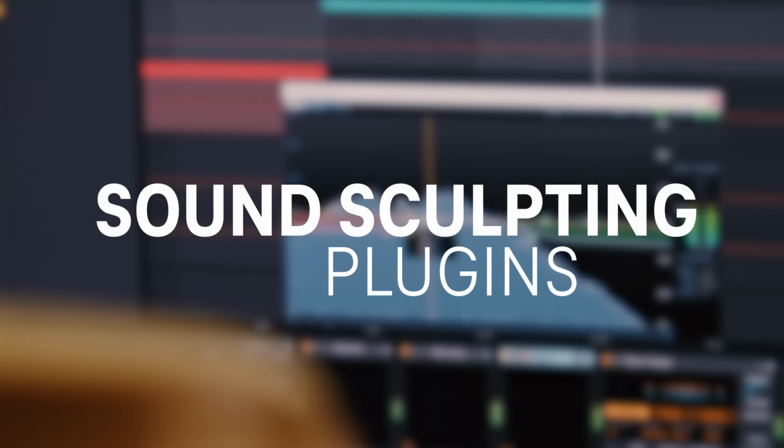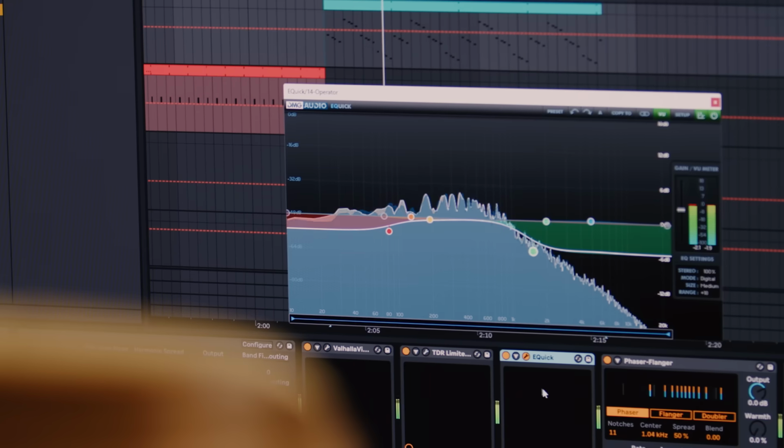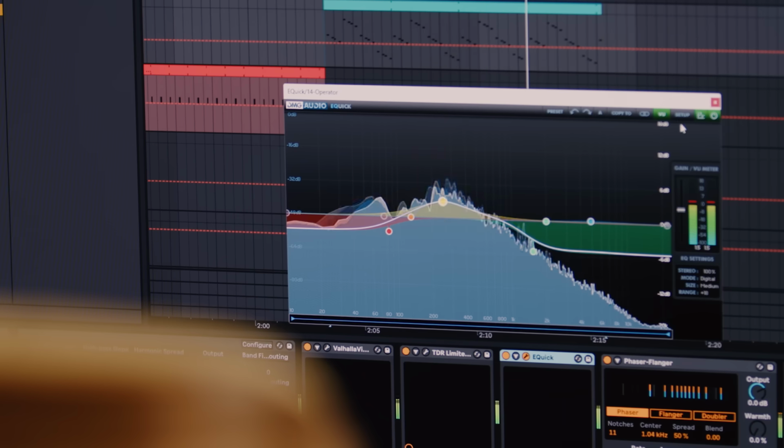That's basically it. For EQing, I mainly use the eQuick actually, and not the FabFilters, which is normally the standard, right? And also the Ableton EQs, because they are not so bad in the end.